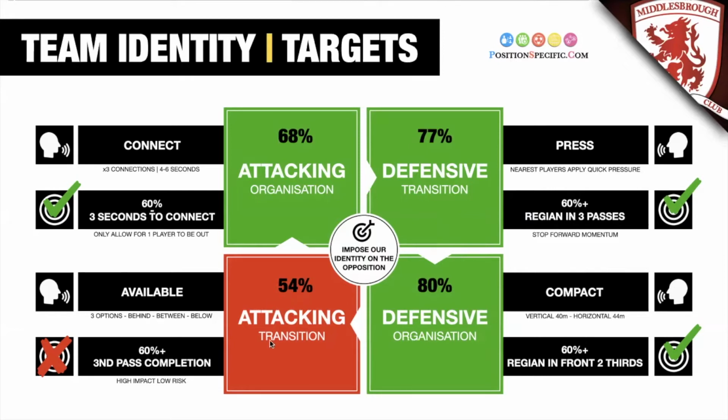So looking at the attacking side, looking at attacking transition first. We're just underneath our 60% mark. But for the ones who've been watching the video, we are tweaking this and playing with this. We usually have a second pass completion, but we moved it to a third pass completion to try to get the players to get control of the game, so it wasn't in the transition as much. So it's really hard to hit the 60% target here. We're just underneath. But over the next week or so, we have changed this and we put the target a little bit higher.